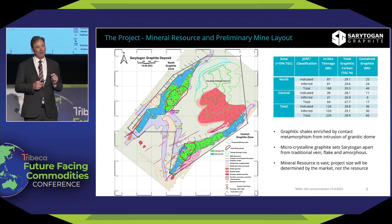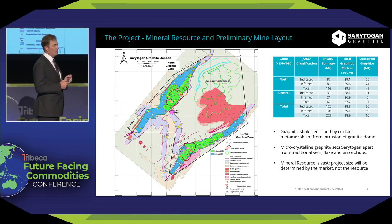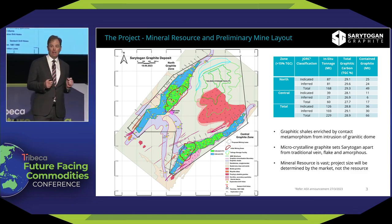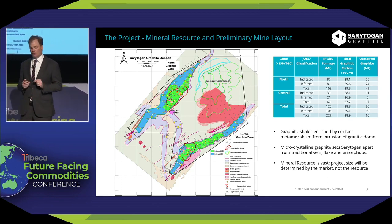microcrystalline. If you go back 5 years ago in the graphite industry, it was all about flake size. Everybody wanted jumbo flakes because they have uses in industrial uses and achieve a small premium. But if you want to get into batteries, you've actually got to go the other way, and you've got to go ultra fine, and that's exactly what we've got.